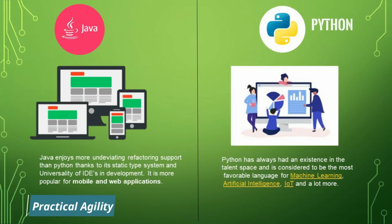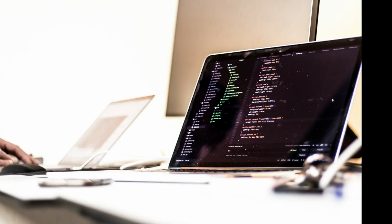Practical agility. Java enjoys more undeviating refactoring support than Python thanks to its static type system and the universality of IDEs in development. It is more popular for mobile and web applications. Python has always had an existence in the talent space and is considered to be the most favorable language for machine learning, artificial intelligence, IoT, and a lot more.